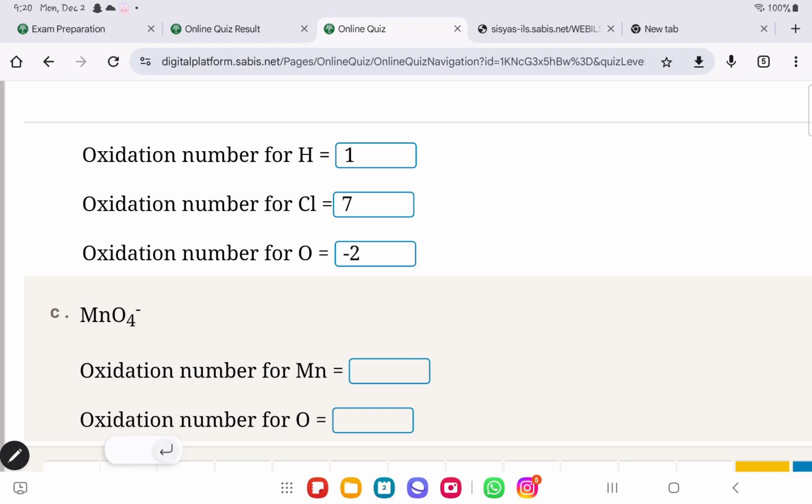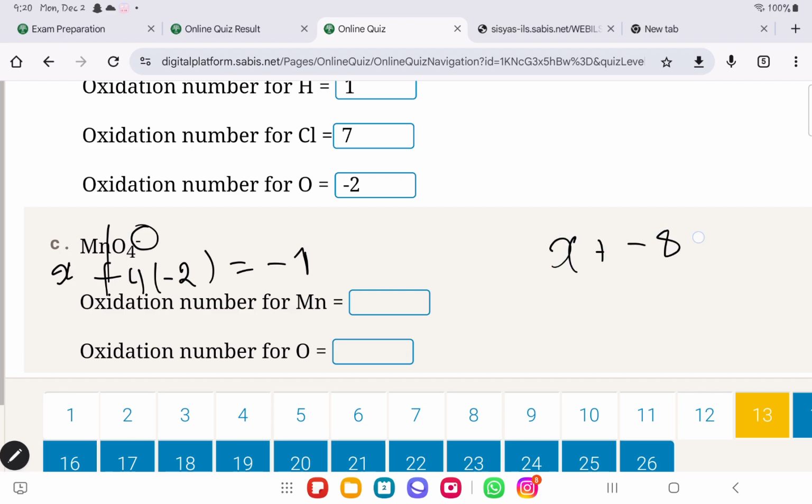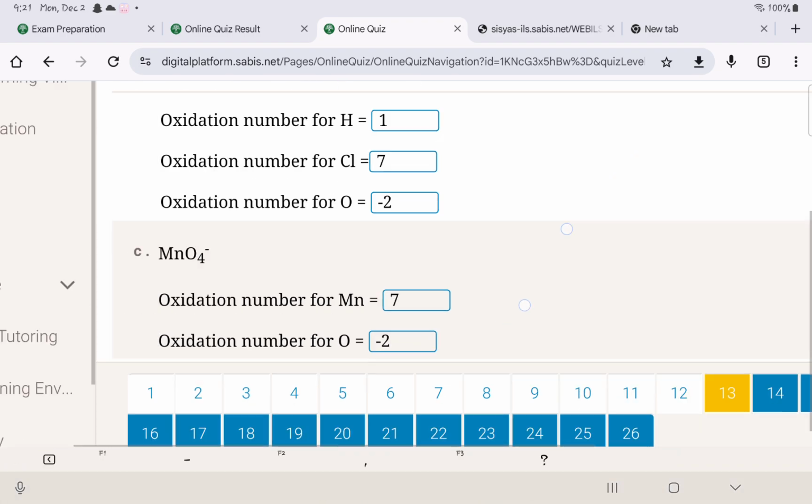Now we move on to the last one. This one is different. We have Mn. We need to find its oxidation number. We're going to call it X. And then we're going to add it to O4 minus. We know it's 4 times negative 2 is equal to what? To the charge, which is negative 1. So then solving it, it's going to be X plus negative 8 is equal to negative 1. So then X is equal to 7 as well. Okay, so the oxidation number for Mn is 7, whereas the oxidation number for O is always negative 2.